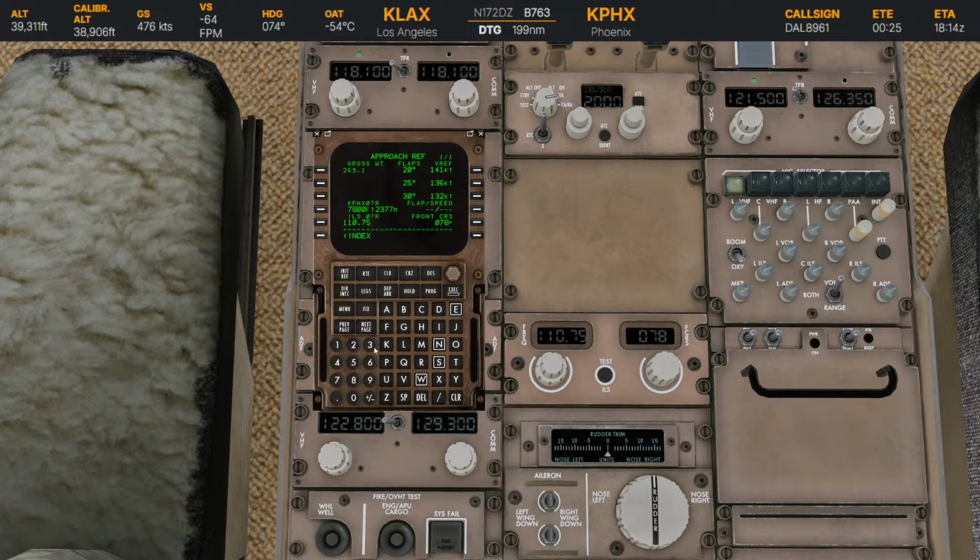And we're going to do flaps 30. We're going to add 5 knots to 132, gives us 137 for our arrival. Let's see here, 137. Perfect. And next we can go to our Navigraph charts. No, not that. There we go, Navigraph charts.